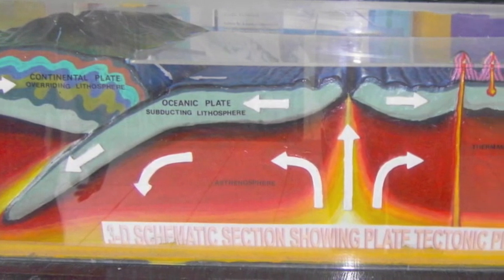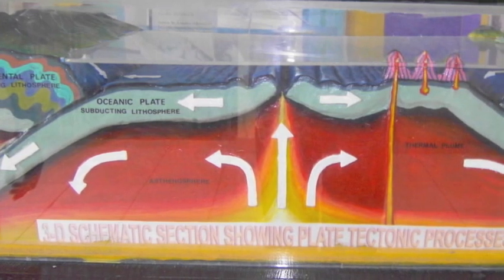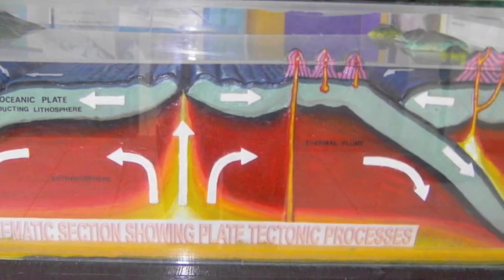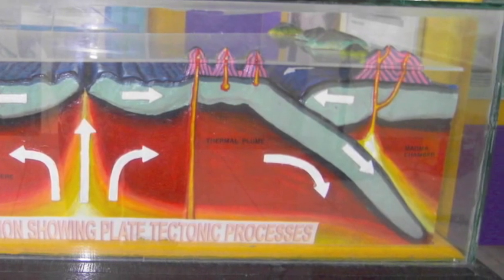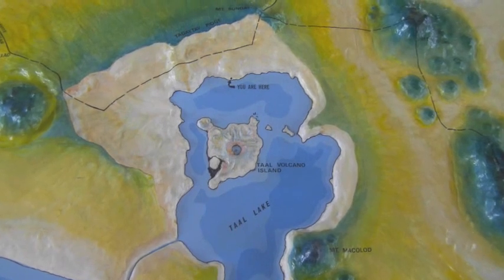There are also many types of volcanoes and plate boundaries. The plate boundaries include destructive convergent, constructive divergent, collision mountain building, rift valley forming, and transform conservative. The 2 main types of volcanoes are shield and strato. Today we will have the pleasure of exploring Taal Volcano.